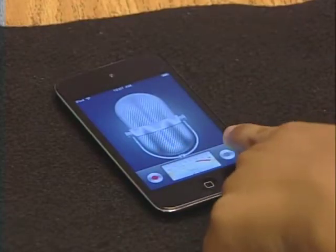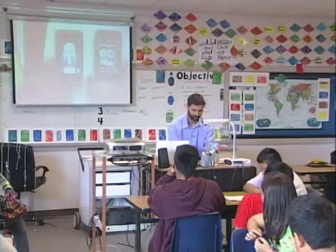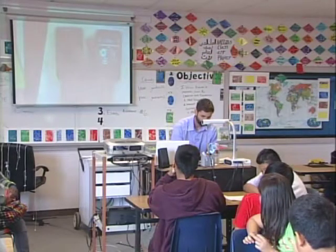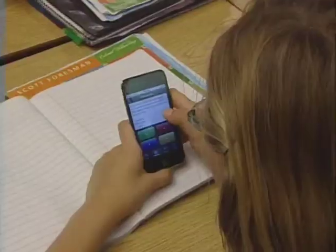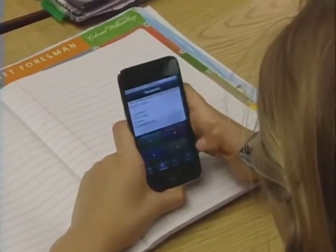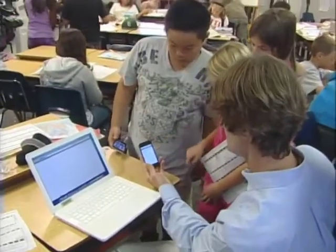The iPods give me the ability to infuse images, sound, text, audio, video like never before. So with the iPods, the students have this tool that has everything in it, and it's super interactive. The iPod Touches allow us to access worldwide information on a topic, and then the students can sort through what they think is important, and then you can kind of guide that.